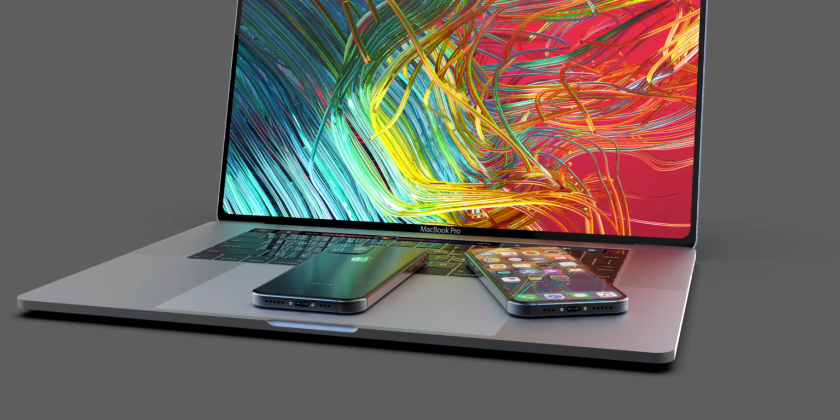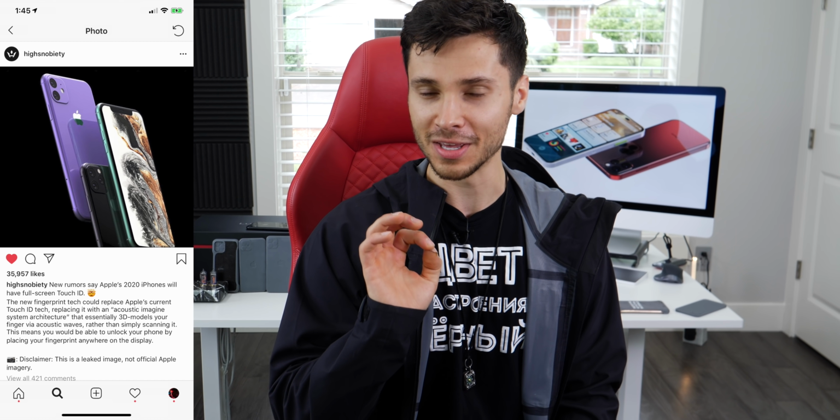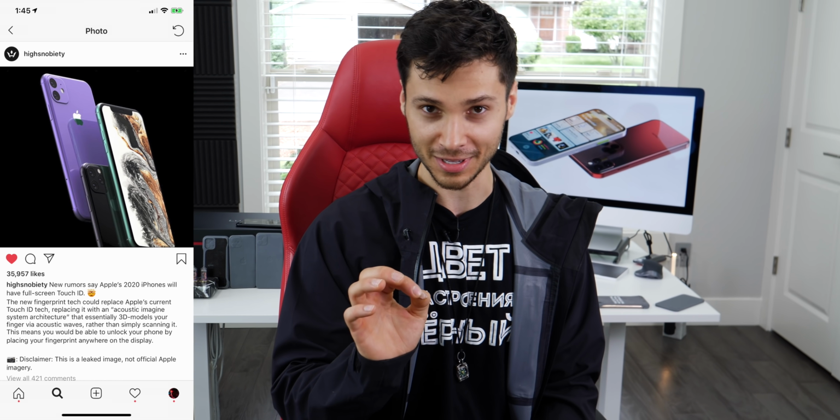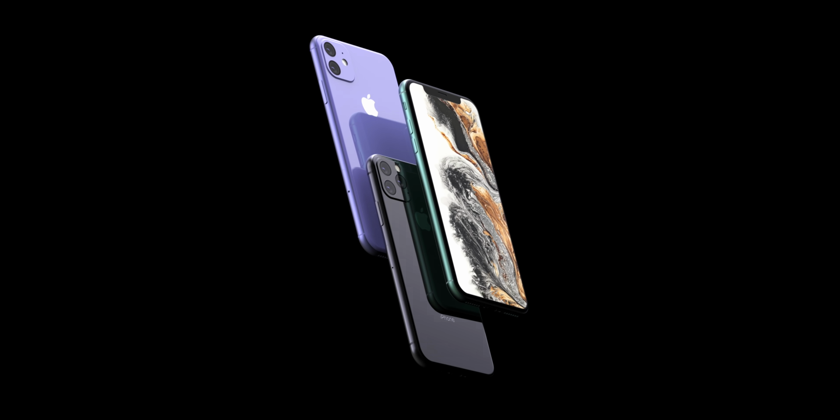And yeah, we're gonna start today with this High Snob Society post. Apparently, me and the Bro King leaked the iPhone 11, and yeah, we definitely did not. We created this out of renders.